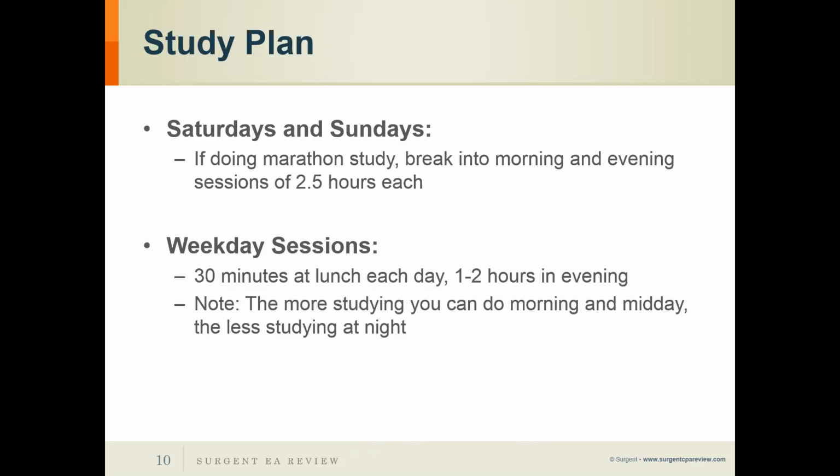What you can do is you can break out your studying into smaller bits. We have a lot of students that like to get up, get their coffee going, study 10, 20 questions, and then they turn around and at lunch do another 10 or 20 questions, and then do the rest of it in the evening. The more studying you do in the morning and midday, the less studying you have to do at night. So don't think you have to do this in one fell swoop. You can do it in small amounts.